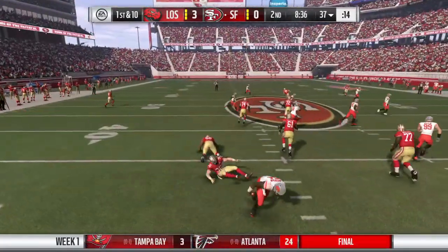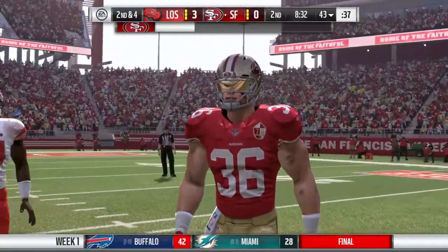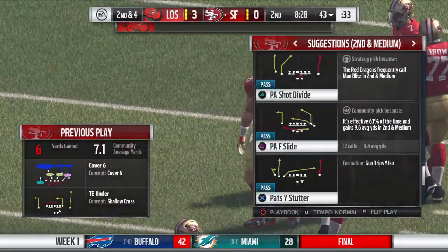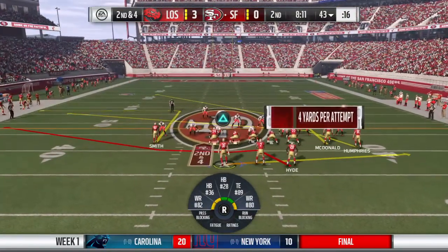And Gresham's got it over the middle. A gain of 6 there on first. When you execute a drag or a crossing route really well and give them a chance to let it develop a little bit, you can gain some significant yardage hitting your tight end on that one.